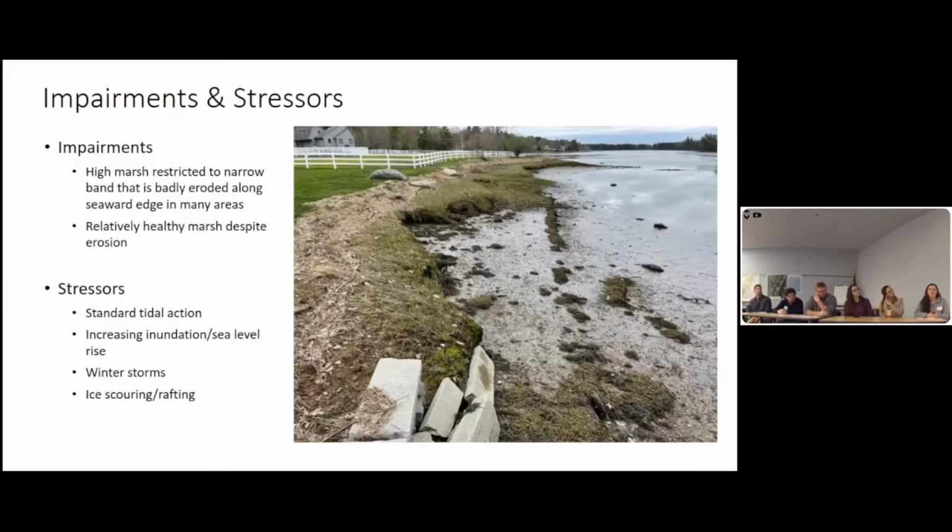So on this site, we have a variety of impairments and stressors. The impairments are that the high marsh is restricted to a narrow band. You can see that there's a nice lawn that the owner utilizes often. And then that quickly drops down into the mudflats and some marsh on the south side, and then degrades as you move towards the wall on the north side.